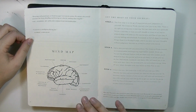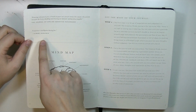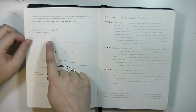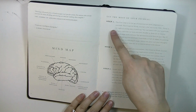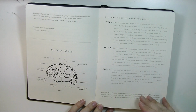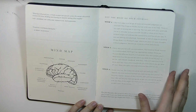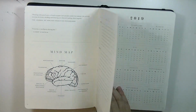So there's a few quotes in here. Here's one from Albert Einstein: "Creativity is intelligence having fun." A mind map. Here's how to get the most of your journal. I'll spare you this, but basically it's explaining to not give yourself rules and just let yourself kind of go and be creative.